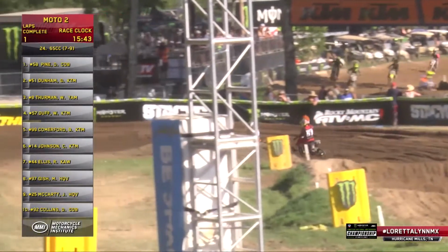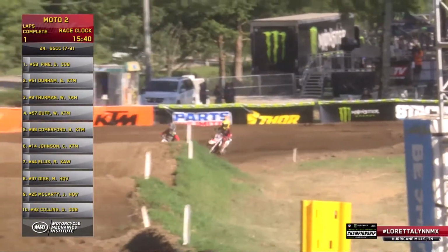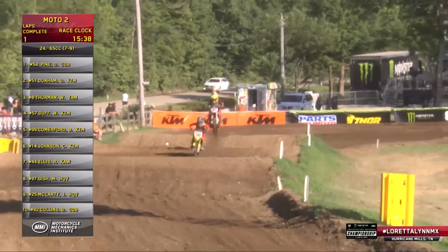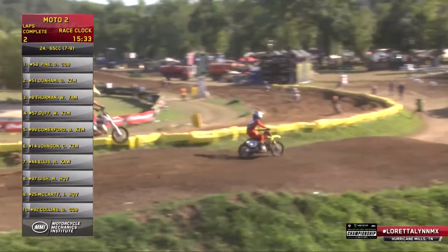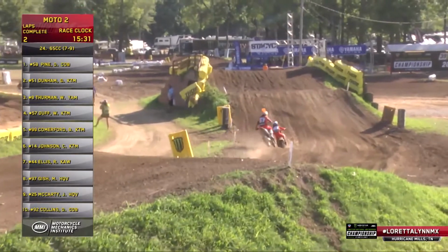Going into that left-hander, no real deep ruts for them to contend with right now. They can set it in that one, no sweat. We got those. We ride those. We don't ever get a chance to ride these 8-foot deep ruts. Those are tricky. And there's our third place rider, still Thurman on the number 8 machine.